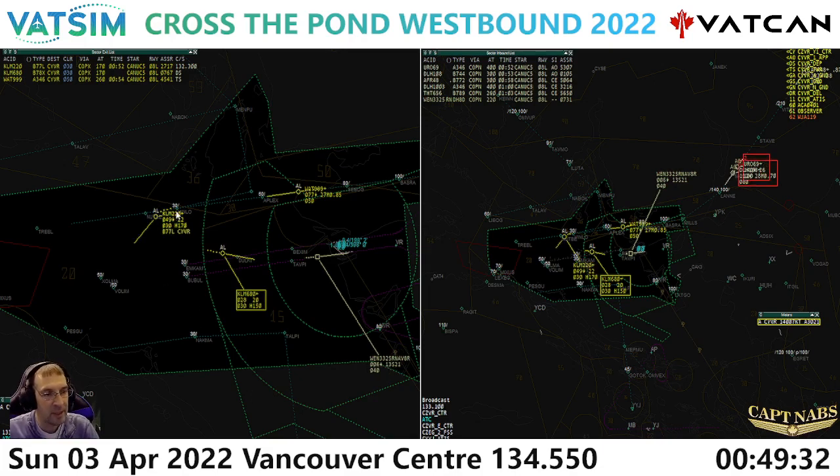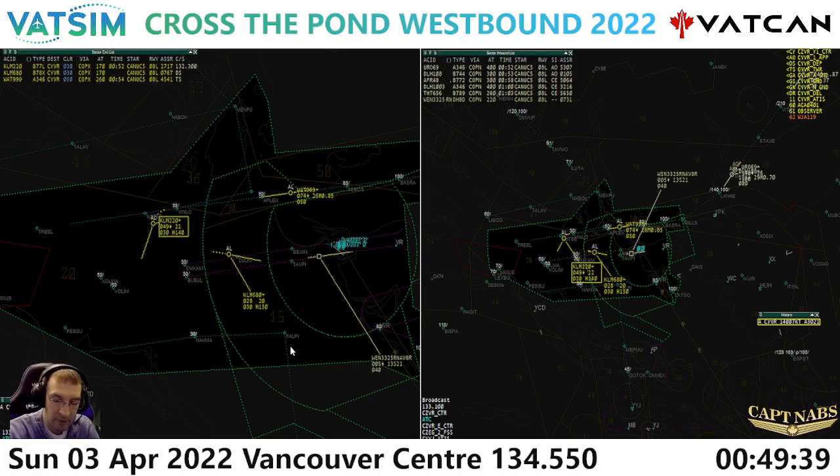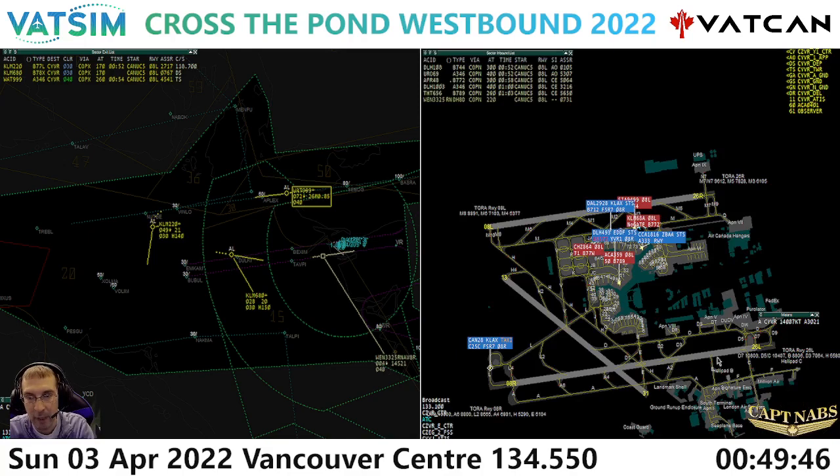Caleb 220 heavy, continue the left turn heading 140. Left 140, Caleb 220 heavy. Walker 999er descend 4000. Descending 4000, Walker 999er. Oh, we got a bunch of departures coming up here now.